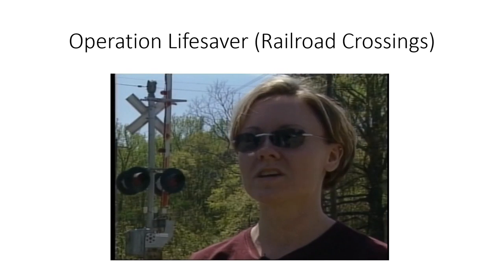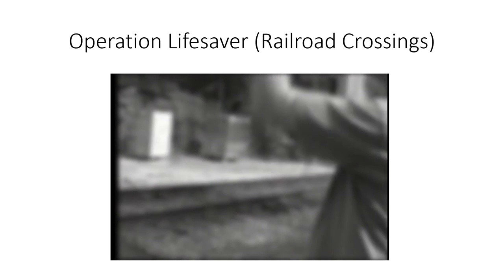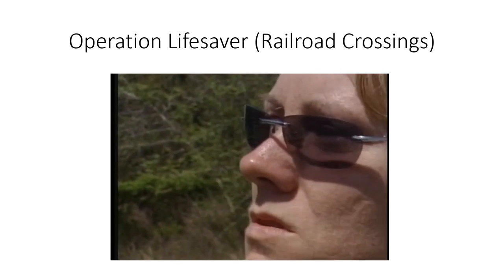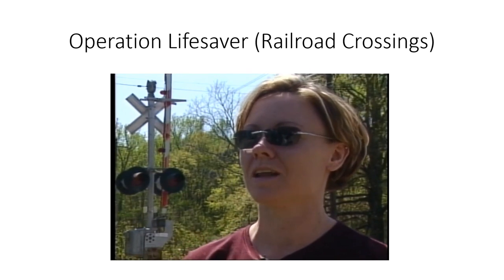The conductor is screaming out the windows at the children to get out of the way. With the train bearing down, the kids crossed over the tracks in front of the train to get back on the bus. They could have died. The train was so close. The school bus driver was immediately fired. Right before that, another bus came through and was doing the zigzag through it to get through those lights.